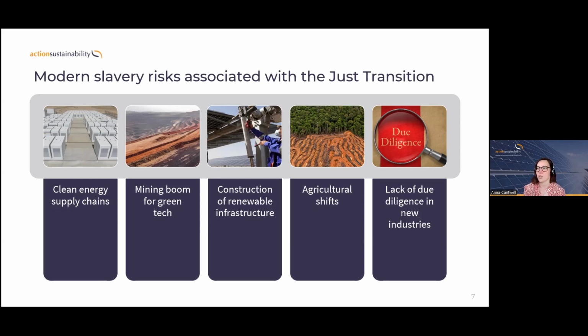But then here you've also got the third one, which is the construction of renewable infrastructure. So that rapid expansion of solar farms, wind farms, hydropower plants often involves migrant workers, who are sometimes working under exploitative conditions, especially in countries with lax labour laws and poor enforcement. And we don't just see that overseas, you can see that here. But where we have seen it quite rife is projects in the Middle East and Southeast Asia. They've faced allegations of forced labour, wage withholding and confiscation of documents within that construction of renewable infrastructure.